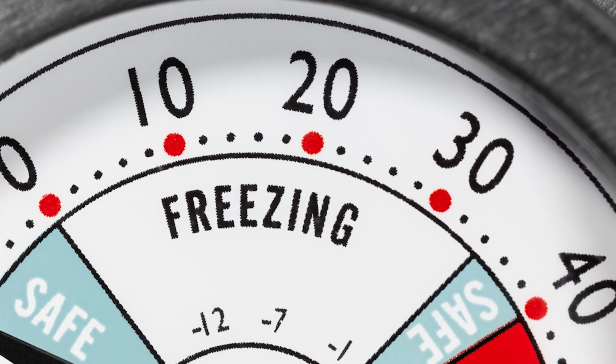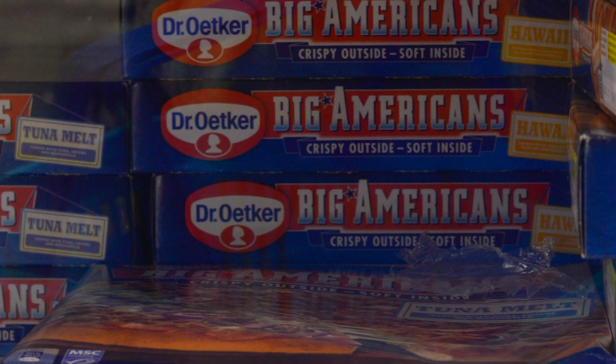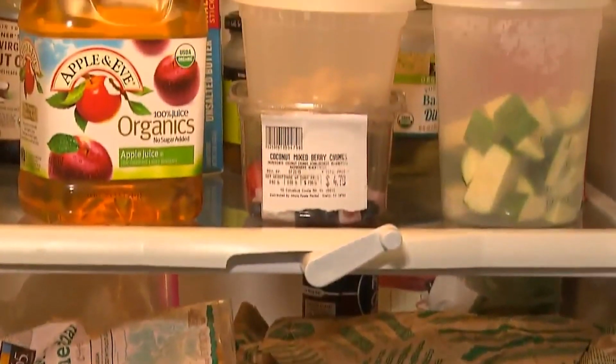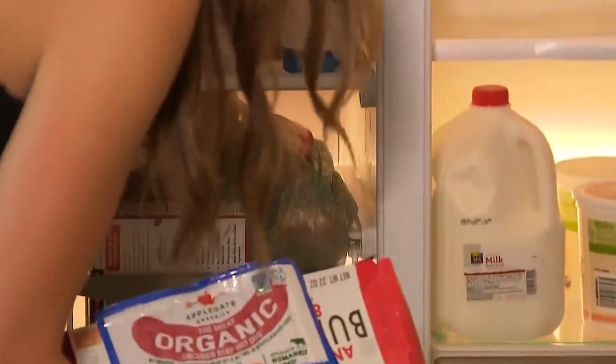According to the USDA, frozen meals at the bottom or back of the freezer should stay frozen longer. However, if you have any doubts, it's better to play it safe and throw them out. Anything that's been pre-made and starts to thaw above 40 degrees after 2 hours, it's gotta go.